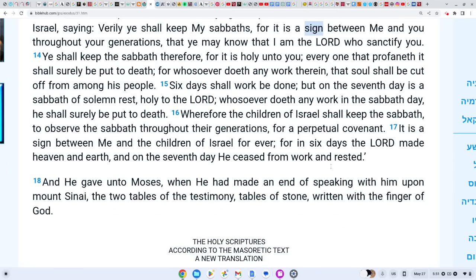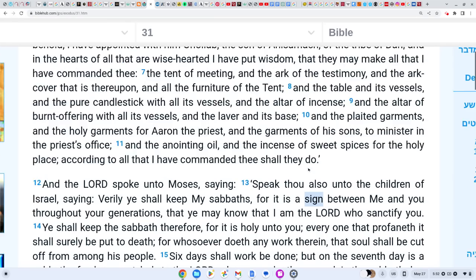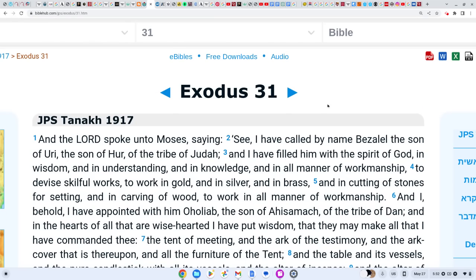And he gave unto Moses, when he had made an end of speaking with him upon Mount Sinai, the two tables of the testimony. Tables of stone, written with the finger of HaWah. Come on, man. That's real in the field. Written with the finger of HaWah. So HaWah got a finger. HaWah got fingers, man. That's dope. Exodus 31.